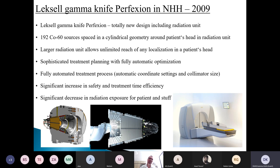So I am not able to change each particle individually out of 192 sources and beams, but I am able to work with a group of 24 sources and 24 beams. That's how Perfexion and also Icon radiation unit works. It's a fully automated treatment.